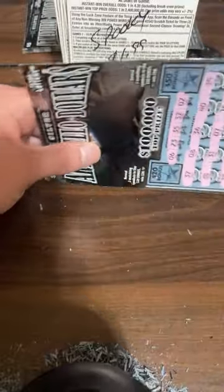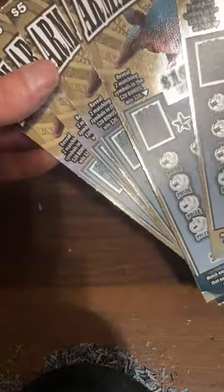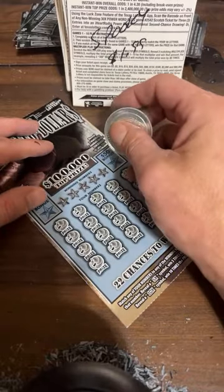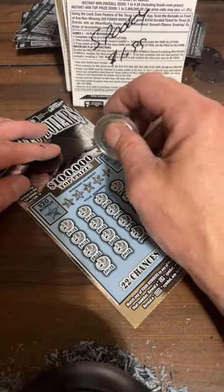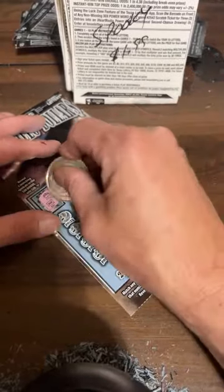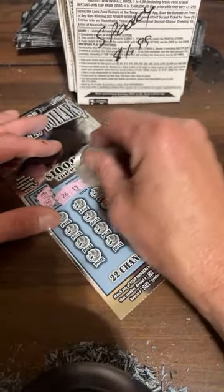Good eyes. I got one eye on the chat, one eye on the thing. $10 winner on that one, guys. Put us at 165. We're getting down to the nitty-gritty, guys. We got 1, 2, 3, 4, 5, 6 tickets left. Come on. $165 so far, gross. Can we get a big win? Ah, no win in the bonus.